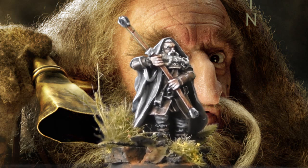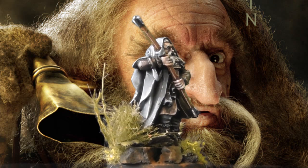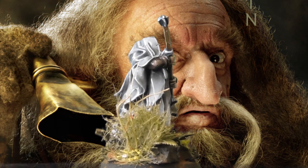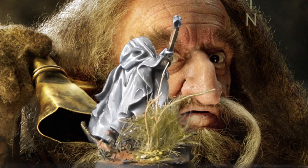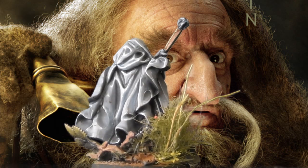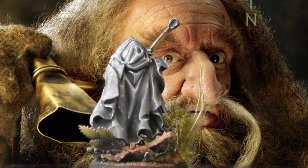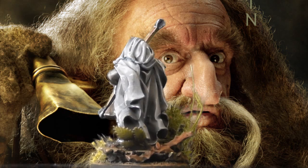His special rules are Healing Herbs. In the move phase, instead of moving, Oin may attempt to heal a friend in base contact. Roll a d6. On a 1 to 3, there's no effect. On a score of 4 or 5, the model regains a wound lost previously in the game or campaign. And on a 6, the model regains all of its lost wounds. So that's really handy. It says in the move phase, instead of moving, Oin may attempt to heal a friend. So I think you could move injured people into him, and then you get that. He would have to stay still.